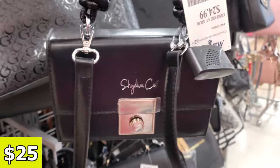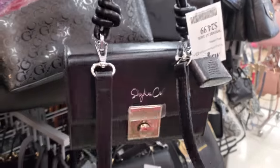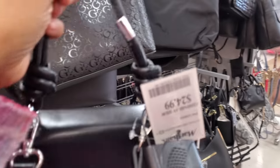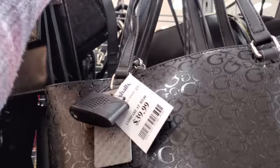They're $25, so today they have this black one. I do think they're really, really cute. I'm loving the handle on it. And of course, faux leather, and you can detach the strap if you're not feeling it. It also comes in lavender, tan, and I want to say maybe a pink one.